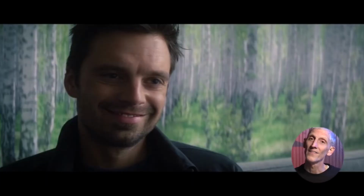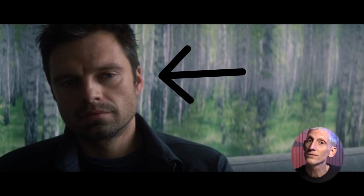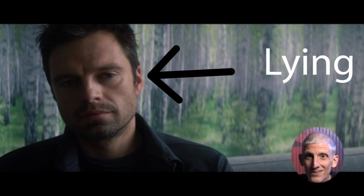And when Bucky goes and lies in this scene, when he tells a flat-out lie, instead of having Bucky framed up in the middle, they push him over to the left. And that smile tells you Bucky's not being 100% honest. Now he's framed up off center. And when you're off center, things aren't right. And when things aren't right, Bucky, I think you're lying to me.